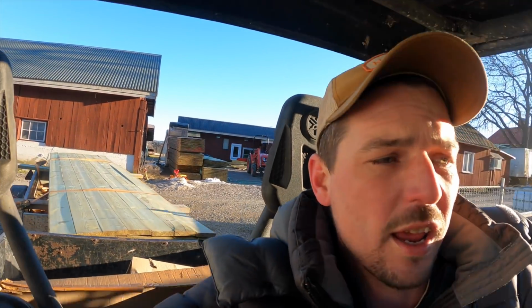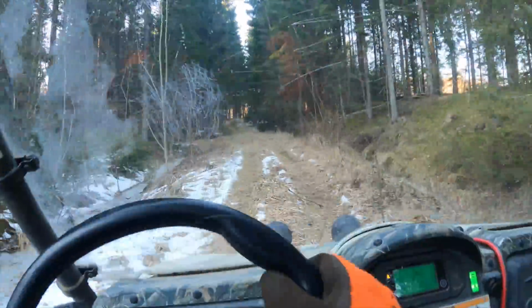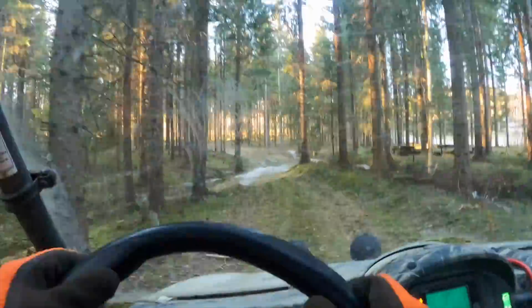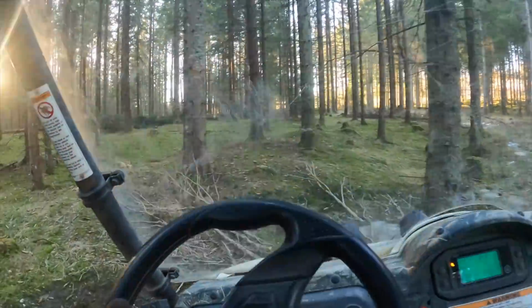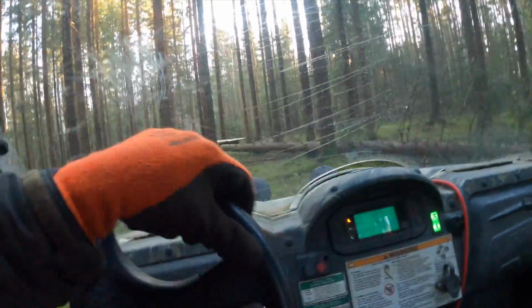Decking on. Alright, we got half a ton of timber on here. Not sure I recommend others to do the same. We're overloading the machine a bit and we are going totally cross country, but we got to get this timber up here, keep things moving. Made it.